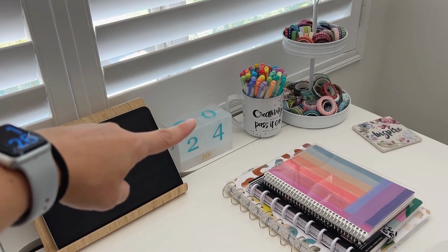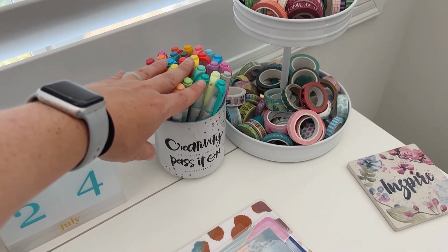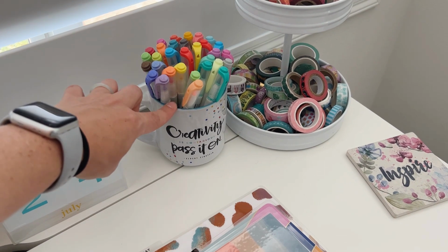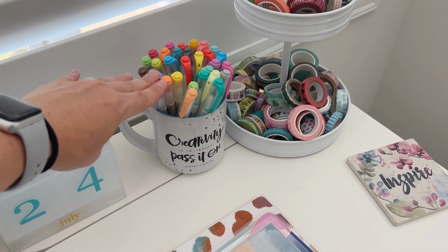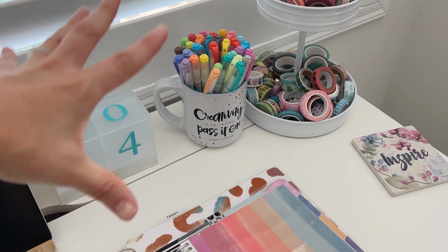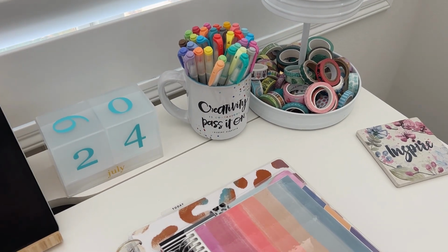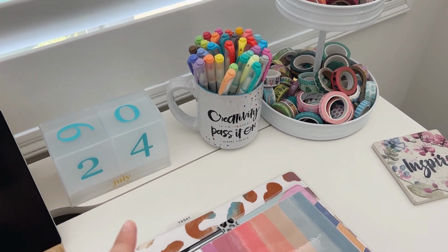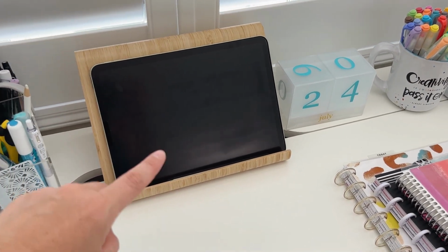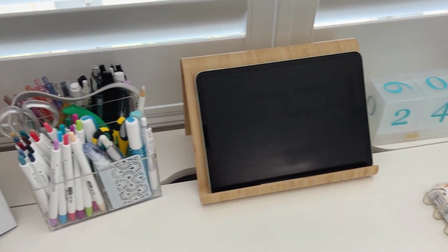I have my favorite Mildliner pens in a mug. This is what I love storing pens in, cute mugs. This is actually from Happy Planner. It's super old, but coffee mugs are really cute to store pens in, and it gives your desk space more of your personality touch, and I really love that. So I have that, I have a calendar, I have a space for my iPad, which I film and edit off of and use for other things.